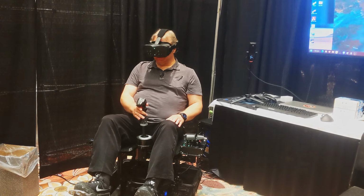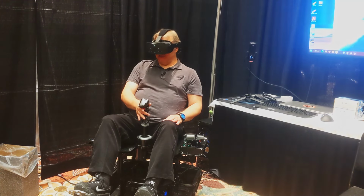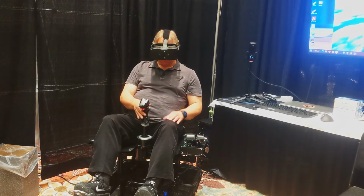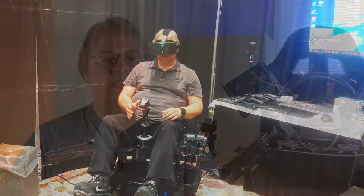Oh, that might be a tree. Yeah, that was a tree. Yeah, so the colors are great. The field of view is good. I would need to spend more time trying to find that sweet spot, because I got just a little weird distortion around the edges.